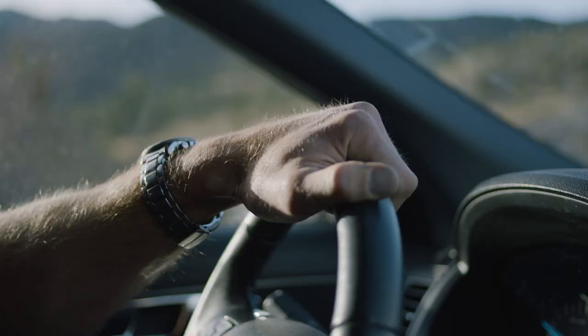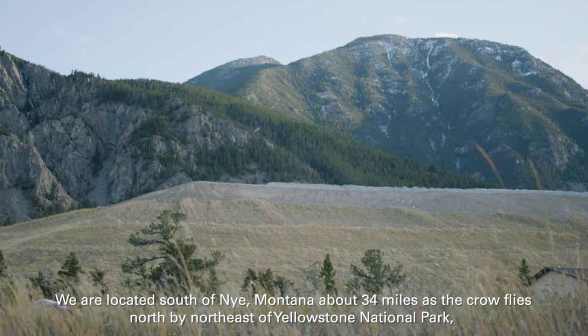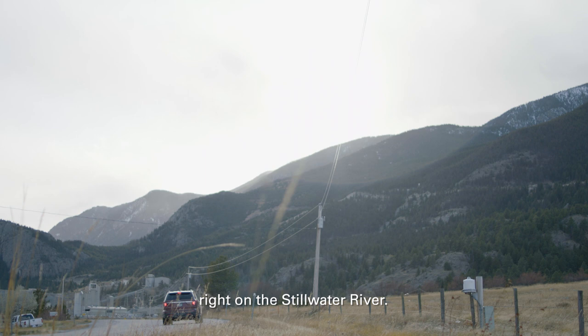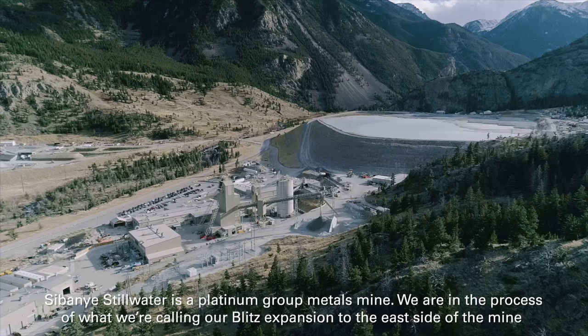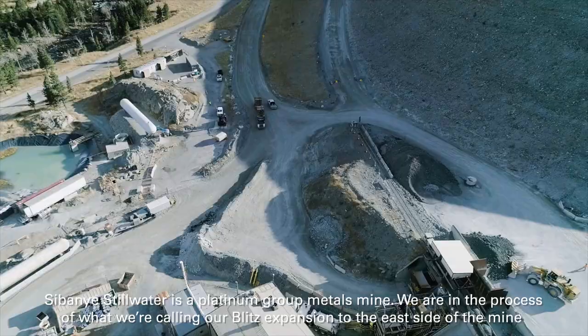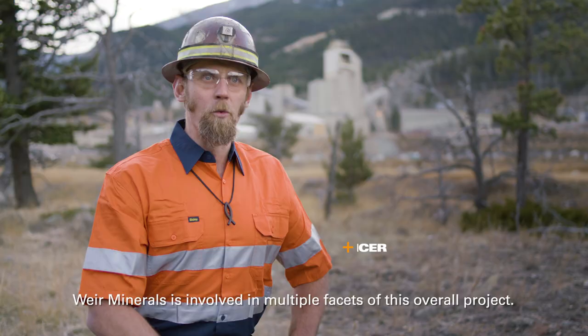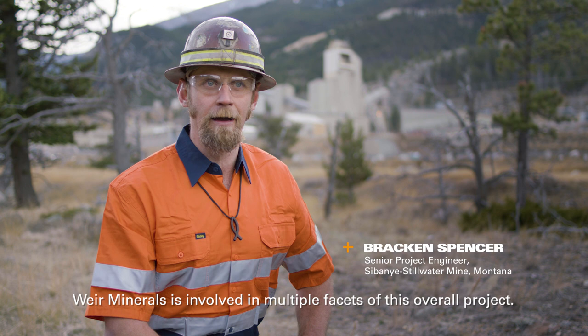We are located south of Nye, Montana, about 34 miles as the crow flies north by northeast of Yellowstone National Park, right on the Stillwater River. Sibanye-Stillwater is a platinum group metals mine. We are in the process of what we're calling our Blitz expansion to the east side of the mine to increase our production. Weir Minerals is involved in multiple facets of this overall project.